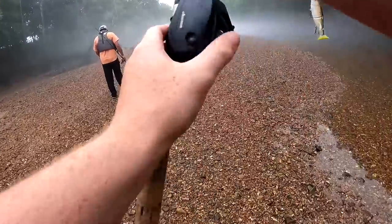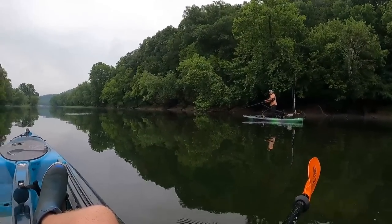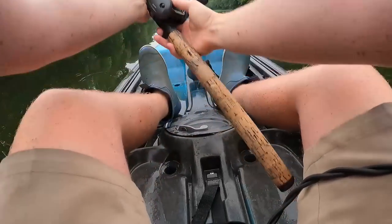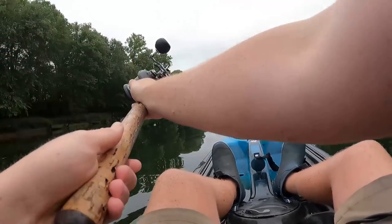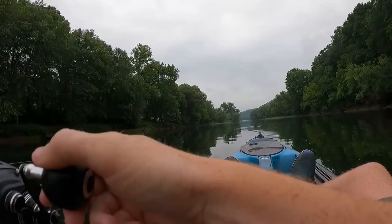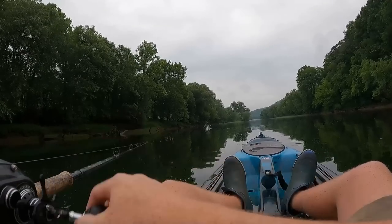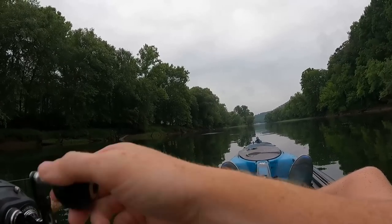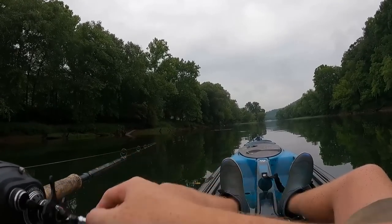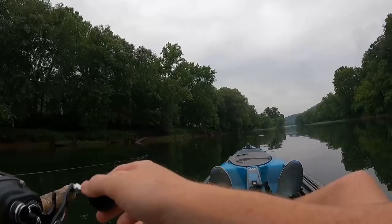Wet wading in boots, too. So he just spotted a striper directly in front of you. Should I throw? Yeah, go 11 o'clock bar. Big? Yes, I got him. We're in crystal clear water, guys, so we can see these fish when we come up on them.